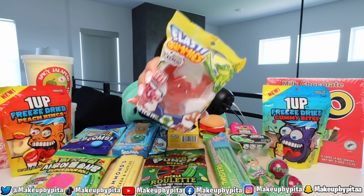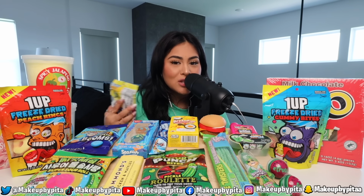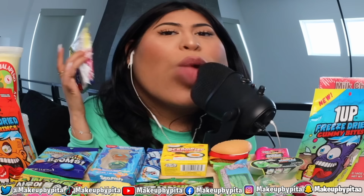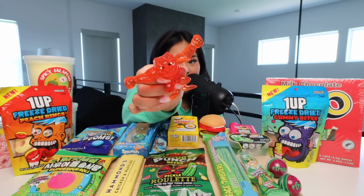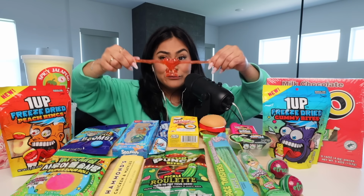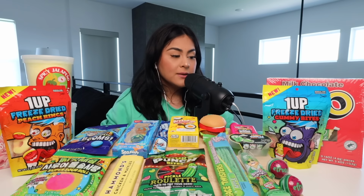Next, we have elastic gummies. Now, these gummies, guys, you're supposed to stretch them as much as you want and nothing happens to them. So you already know me. We're gonna put it to the test. This is what he looks like. He doesn't look very stretchy to me, but we're about to find out. Here we go. That was disappointing.